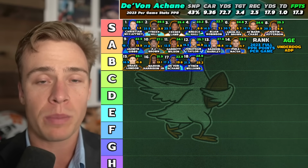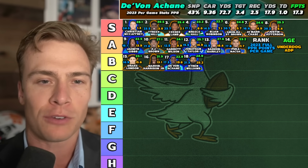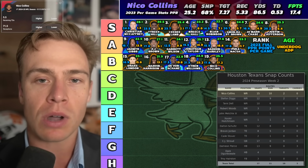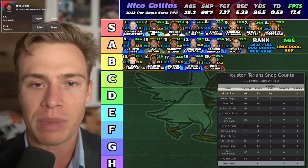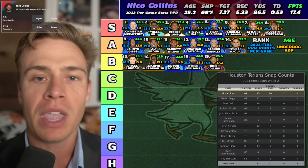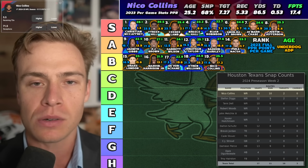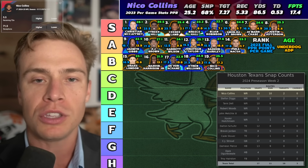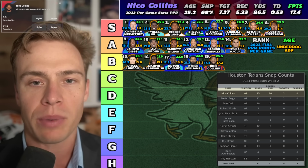Now, our next player will be someone I took in round 2 in the Flock League, but that was a league where we can start up to 4 wide receivers in a full PPR format. Nico Collins. Nico Collins, 3.3 yards per route run last year, playing with arguably one of the best quarterbacks in the NFL this season. And if you look at the addition of Stefon Diggs, this really shouldn't impact Nico Collins too negatively, given what we saw in the preseason with the usage of these wide receivers. Tank Dell appears to be the guy that's only going to be playing in 3 wide receiver sets.